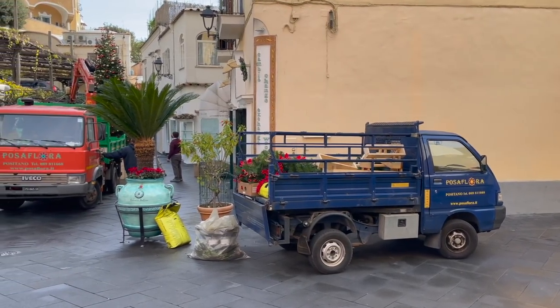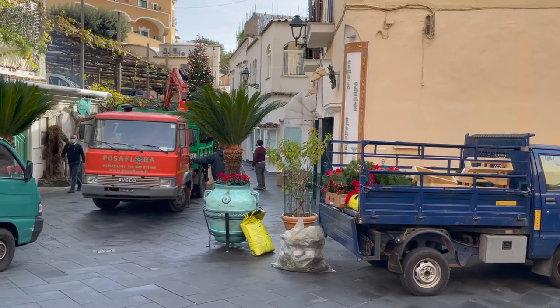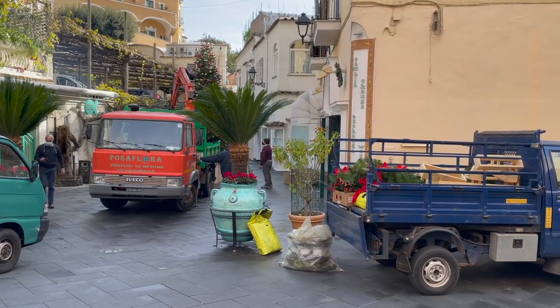Now I'm down at Piazza Molini and it looks like I've just arrived in time for the decorating of the Christmas tree.